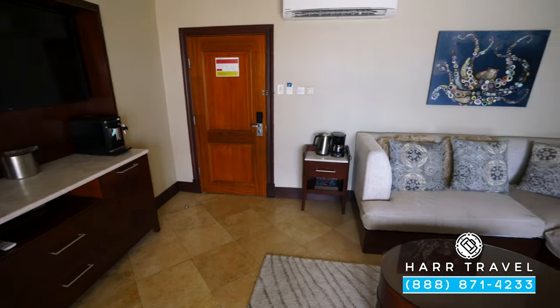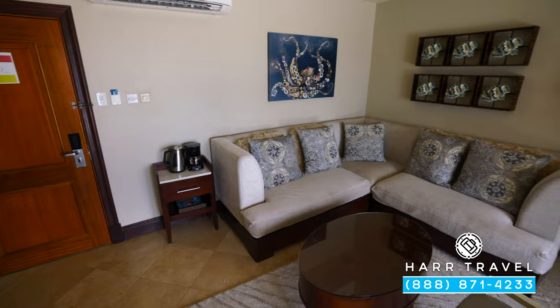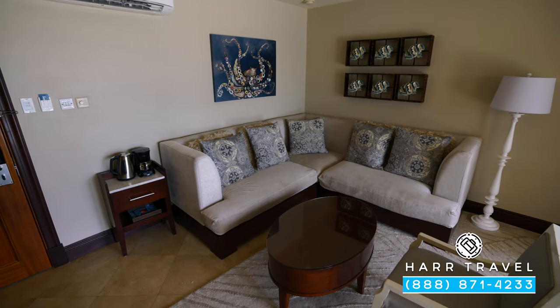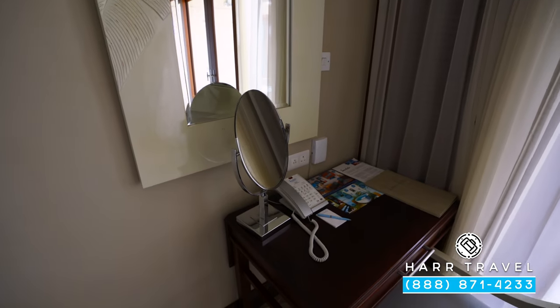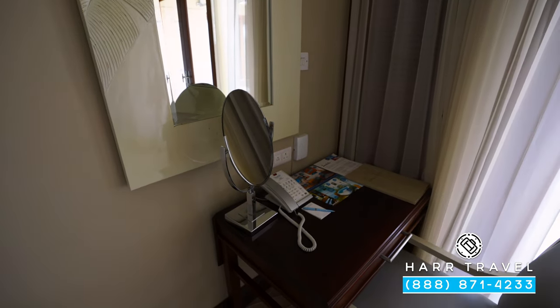As soon as you walk in the door here, you're in the main living room space. It's a huge villa. You've got a large couch here. It's that perfect place too, maybe you're having a wedding on site. You have some friends as well. You can host them in here. You also have a writing desk over in the corner with your phone, a makeup mirror, and you have US and UK plugs.